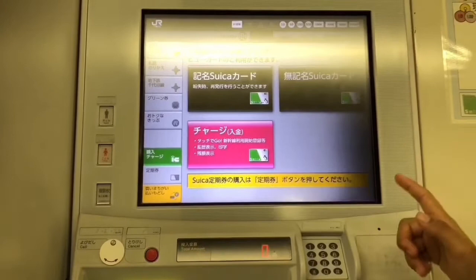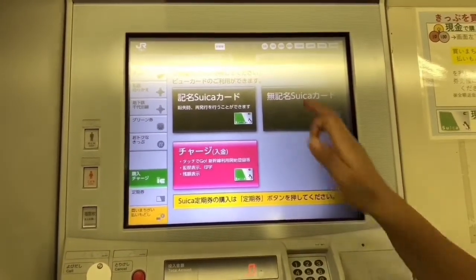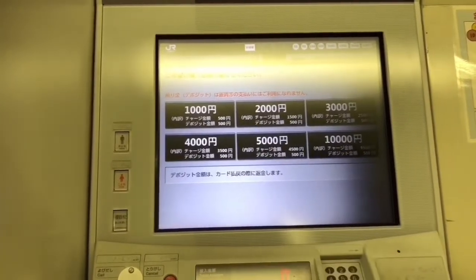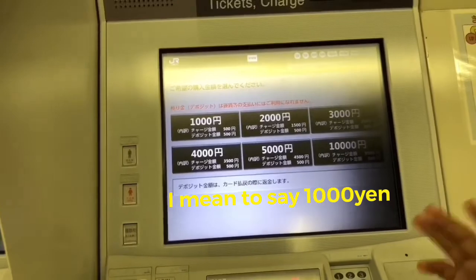And this time I'll show you guys without entering my name, phone number, date of birth, etc. Now all you have to do is just put 1,000 yen here and you'll get your Suica done. You can also return it and get your 500 yen deposit back. It's quite easy to use. Just tap in and tap out in the station.